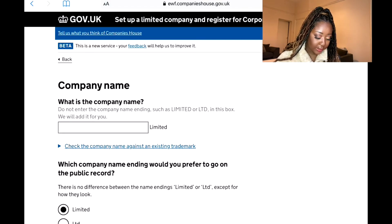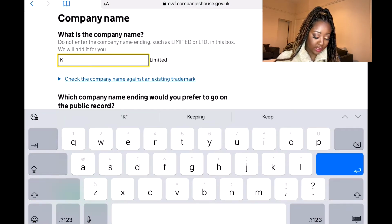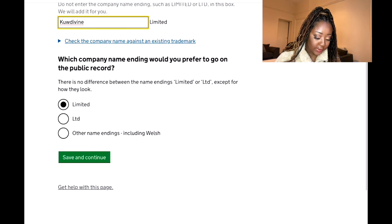Company name, let's call it KUW Divine. So that's for keeping up with Divine. Which company name ending would you prefer to go with on the public record? LTD, Limited, or other endings including Welsh? So I'm going to go with LTD because I just feel like it looks nice and clean. So KUW Divine Ltd. Save and continue.